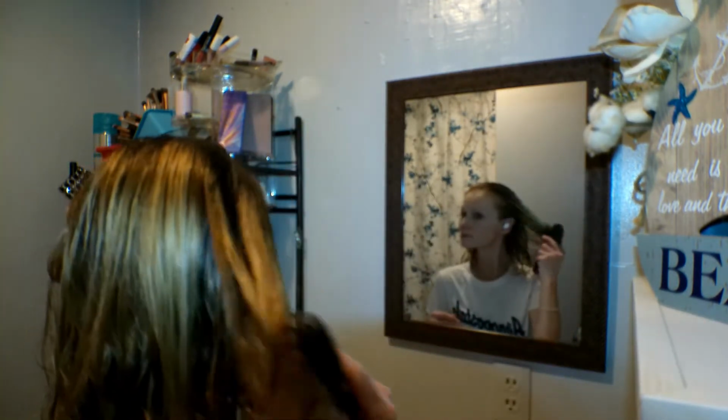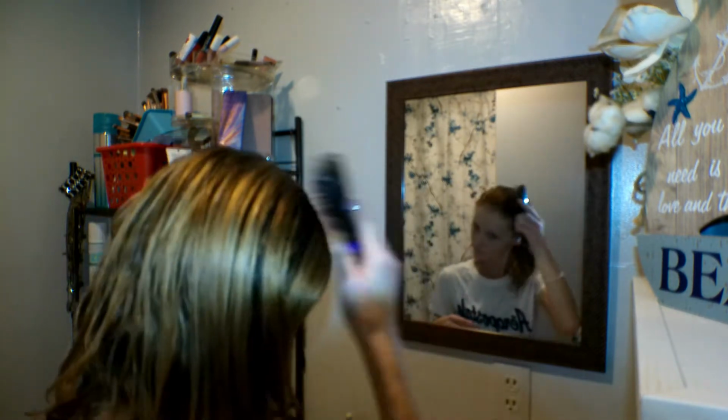So we're going to start out on this day in the bathroom, and I'm going to walk you guys through my nighttime skincare routine. I use different types of oils, and then I use a moisturizing cream. And I've been doing this for about 6-ish months now, and I really, really like it.